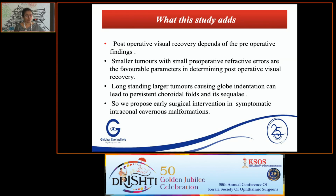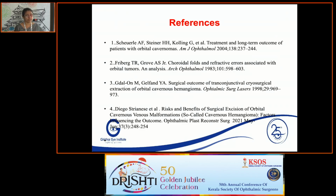Long-standing tumors with globe indentation can lead to choroidal folds. So we propose early surgical intervention in symptomatic intraconal cavernous malformation. Thank you.